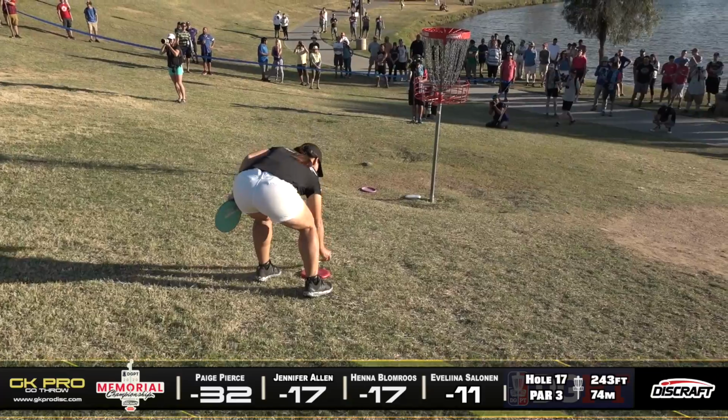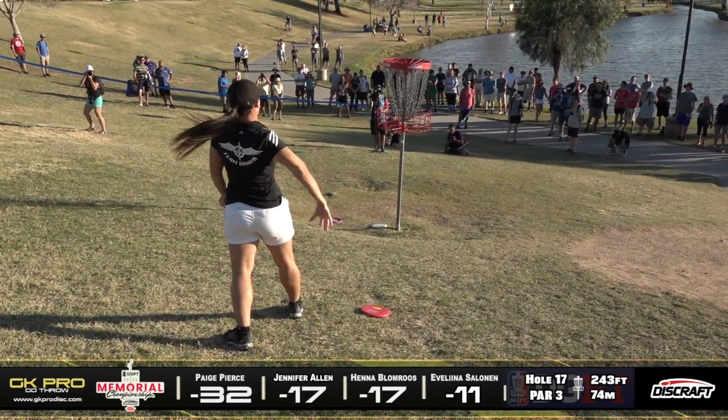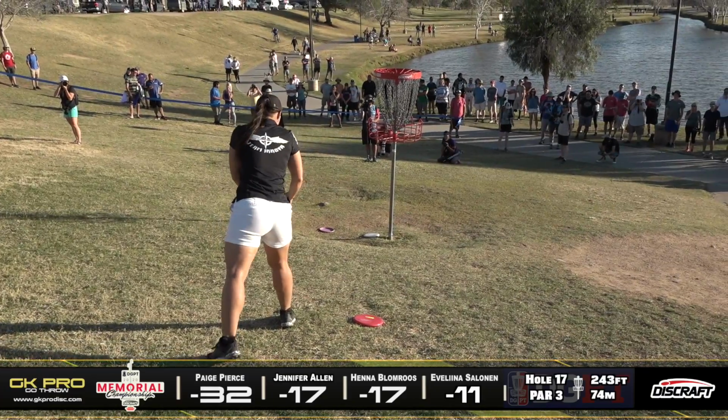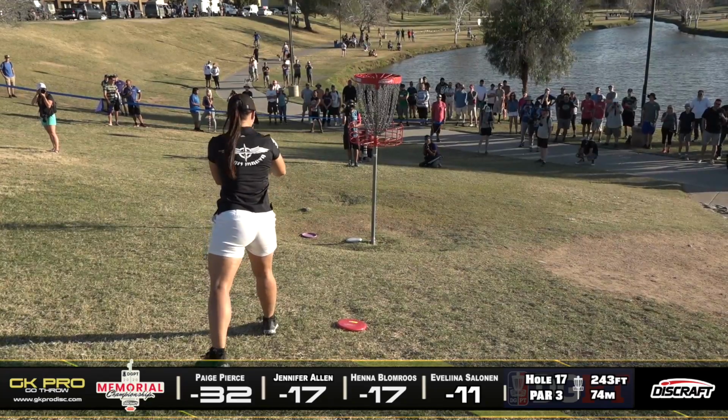Pretty cool angle right here, putting, looking down at this awesome gallery. Thanks to everybody that came out and watched the FPO field compete at the Memorial. It was super awesome to have you guys.